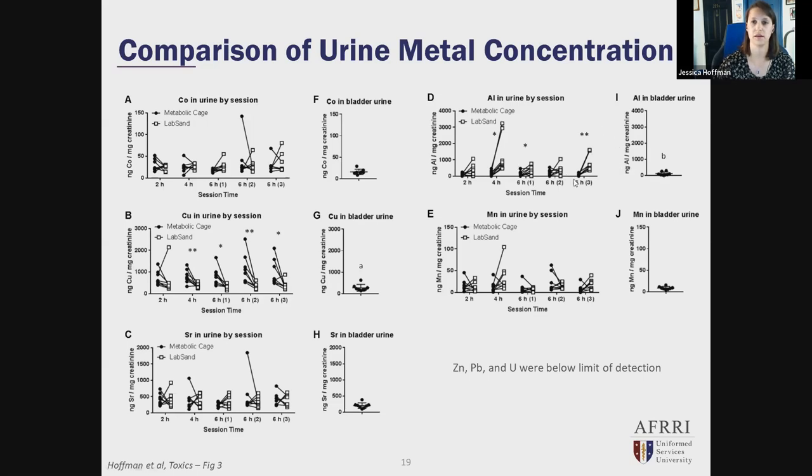So with the aluminum, you can see that the lab sand urine collections had higher concentrations than both the urine from the metabolic cage as well as the bladder urine, which tells me that the lab sand is probably somehow adding aluminum to the urine. With the copper, however, the metabolic cage was higher than the bladder, and since the bladder has not had any access to either method, this would lead you to believe that the metabolic cage, which is plastic, is somehow adding copper to the urine. If we didn't have this bladder control, we would actually think that the lab sand was somehow absorbing or taking copper out of the urine.